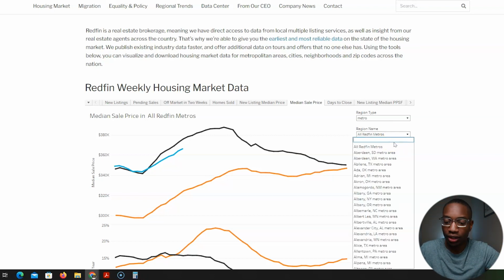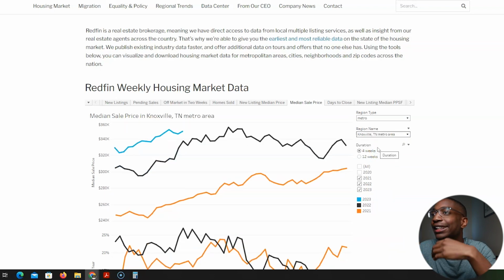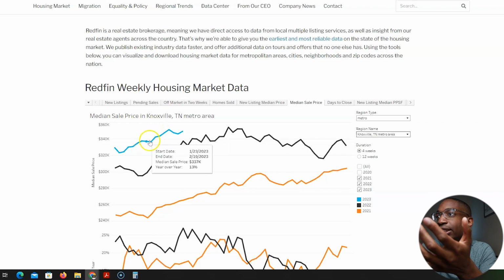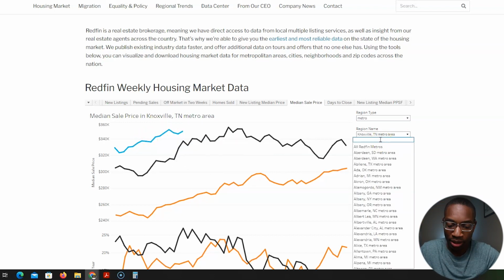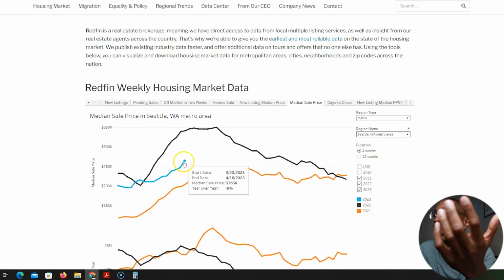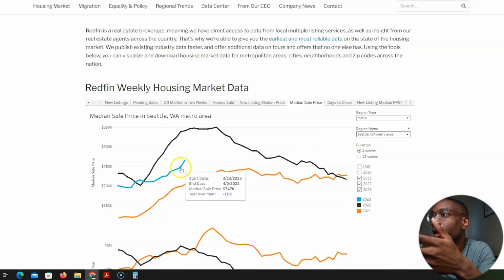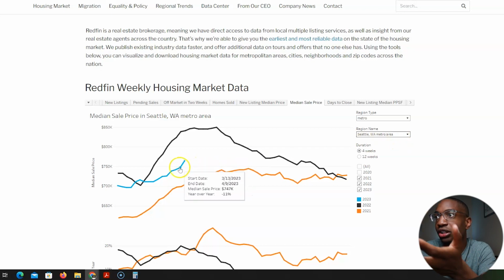So, for example, if you look at Knoxville, Tennessee, like states and cities in the south, southeast, they're still experiencing double-digit gains in some weeks and some months. But if you look at an area like maybe Seattle, you're going to see decreases happening. And so you see the median sale price been double digits year over year lower. And right now it's 9% lower than it was last year, but it's starting to increase. You see this big jump happening.